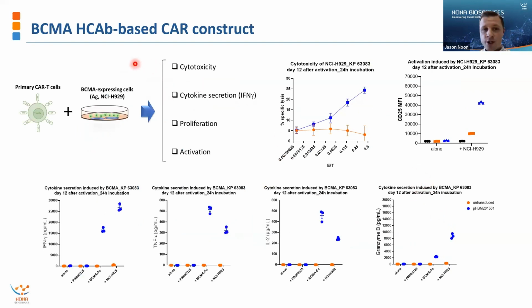For the functional validation of this BCMA HCAb, we ran primary CAR T cell experiments by co-culturing these BCMA HCAb CAR T cells with a BCMA expressing multiple myeloma cell line. What we observed was very striking cytotoxicity of the BCMA expressing multiple myeloma cells. We saw a very dramatic enhancement of CAR T cell activation only in response to the target. We're not seeing any activation in the absence of the target cells.